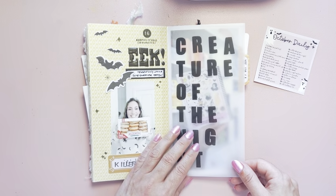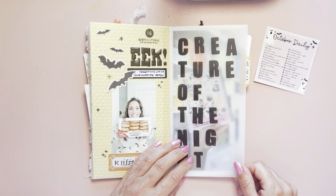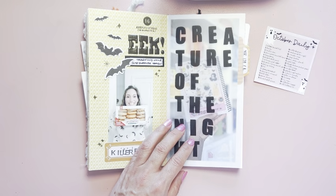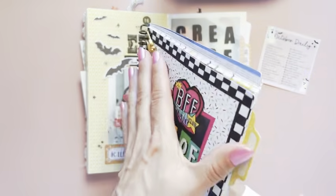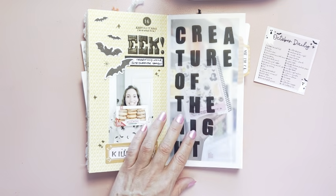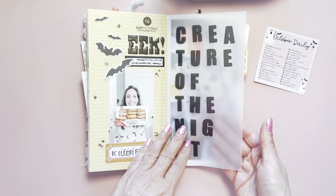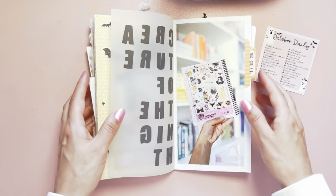For the next day, day 17 is Creature of the Night, and I thought this was super cool because it happened to land on the same day as our prompt, which was Stickers Who Come Out at Night. I do a lot of work in the Year of Stickers sticker book from BFF Sticker Club. It has stickers of the day and sticker challenges per week, and it ended up being a similar prompt, which I thought was super fun. So I just printed the prompt on vellum, put it in between there, and then took a picture of my completed challenge. I thought that was pretty fun.